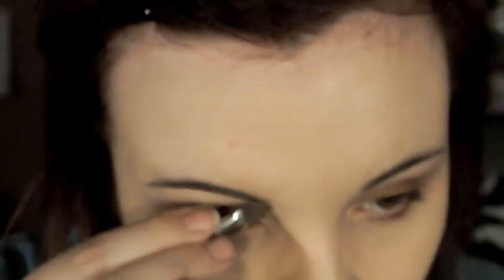So first under the brow. And I'm going to put some on my inner corner. So that's pretty much the eyeshadow. Pretty simple, pretty natural, pretty light.